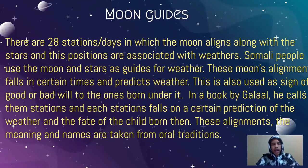Moon guidance. There are 28 station days in which the moon aligns with the stars. These positions are associated with the weather. Somali people use the moon and stars as a guidance for the weather. Those moon alignments fall in certain times and predict weather. This is also used as a sign of good or bad fortune for those born under it. In the book of God, he calls them stations, and each station falls on a certain prediction of weather. And the fate of the child will come from the station the child is born under. Those alignments, their meanings and names are taken from oral tradition.